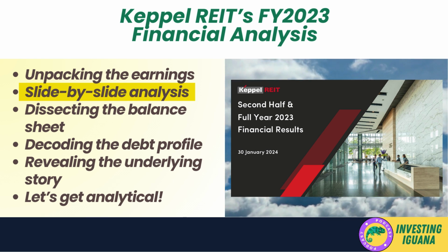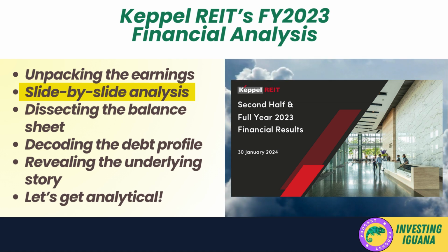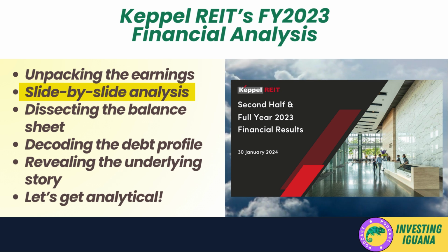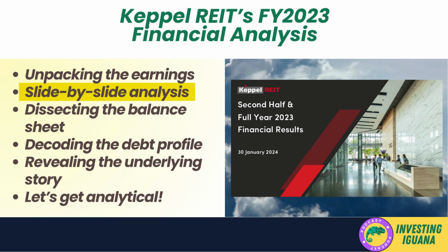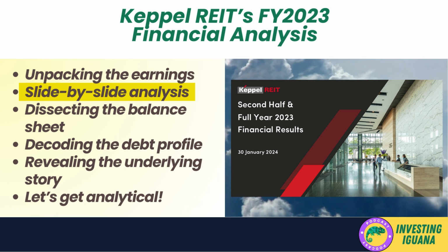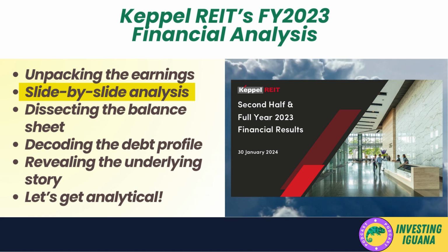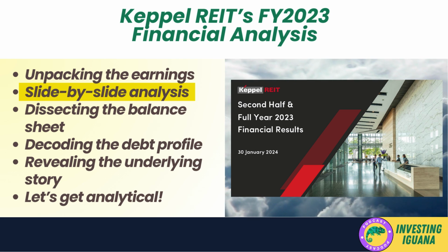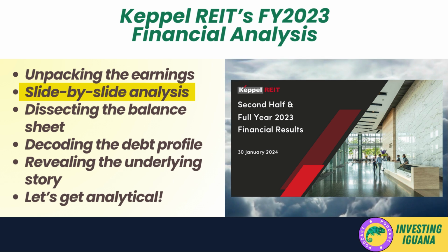We're slicing through the dense foliage of numbers to bring you an in-depth analysis of Keppel REIT's FY 2023 financial results. We will look at Keppel REIT's presentation in detail and share our in-depth analysis. If you're keen to know how this giant in the real estate sector has fared in the past year and what their financial maneuvers could mean for your investment strategy, you're in the right spot. Stay tuned as we unpack the earnings, dissect the balance sheet, and decode the debt profile to reveal the underlying story of Keppel REIT's fiscal year. So grab your ledger and let's get analytical.